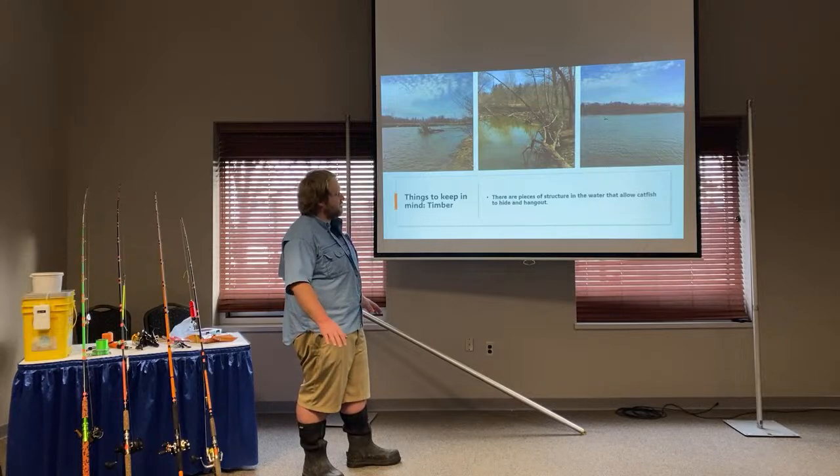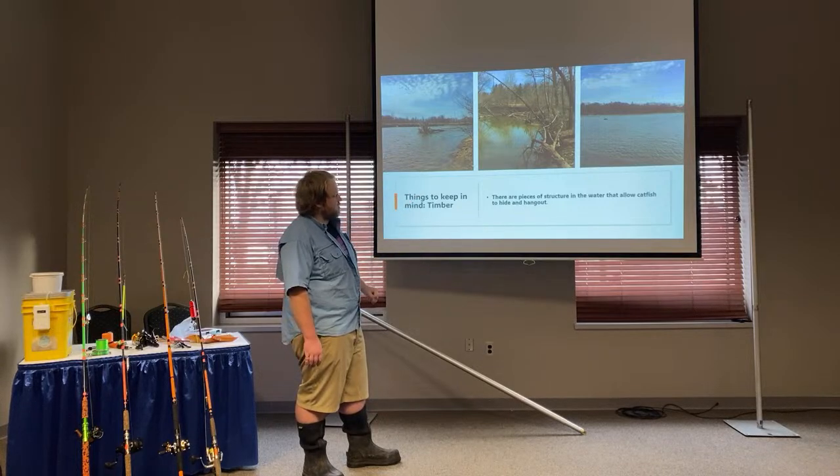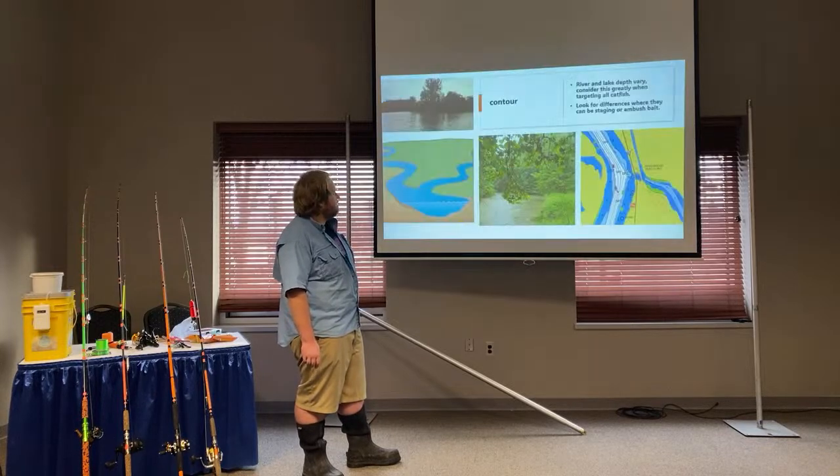But if you're fishing a larger field, like that picture all the way to the right, the stumps, that's a fish highway where they're moving through. There are a lot of stumps. There's a ton of water those fish are going to be swimming about. So things to keep in mind. We went over bridges, we went over timber, and then we're going to talk about, next slide please, contour.